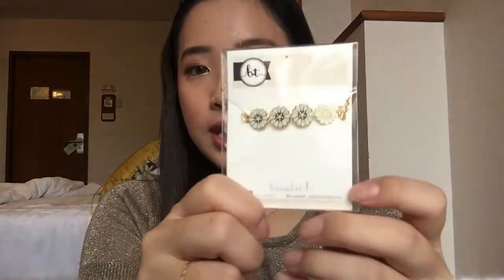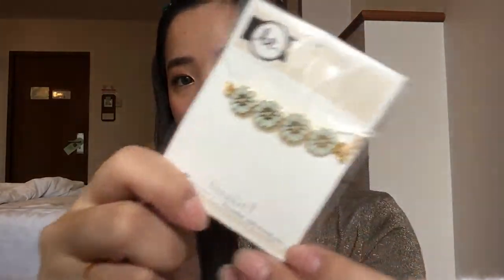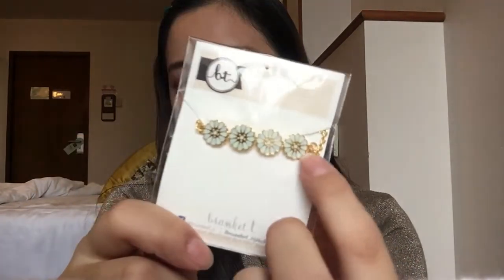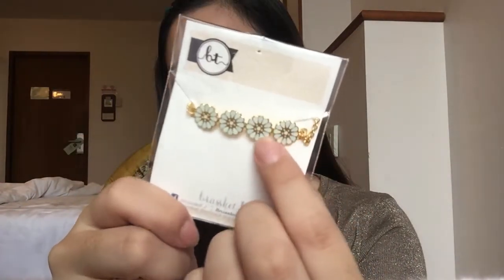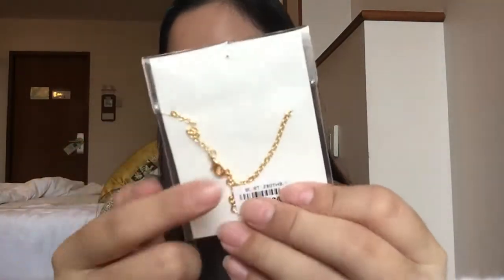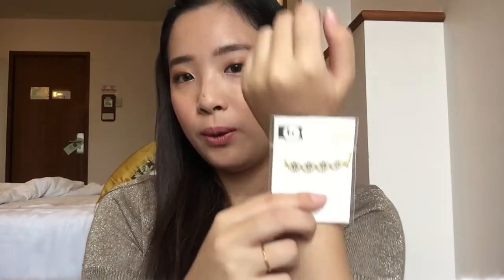I forgot, this thing is from Chatuchak and it was in my bag, so I forgot to show you guys. So I got this pretty bracelet. You see, the pattern is so nice. It's blue flowers and then it's gold, and it looks so good when I wear it on my hand. This is for 250 baht.